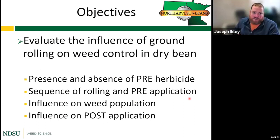So where I became interested is what is the impact of this rolling operation on weed control? Just for time's sake today, we're going to focus mainly on the pre-emergence rolling and what that might do to our weed control standpoint. There is some post-emergence rolling, so rolling about second trifoliate. Not going to focus on that today, but it essentially did not impact weed control at all.